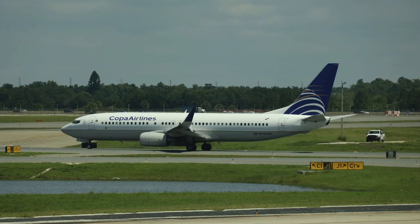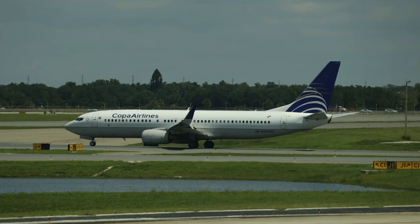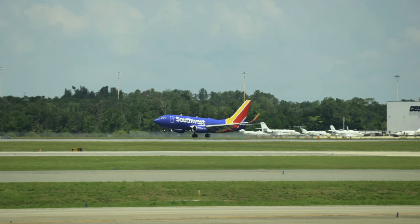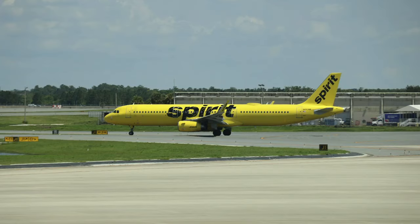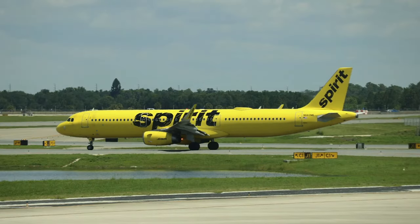They are a little less common in my spotting videos, so you can just see how much the sun has tilted at this point in the year with how the lighting is on the fuselage here, but still really cool to get the pond in that shot. Southwest on the far side, really tough to see the clarity and registration, all that. Another Spirit Airbus A321, this time with the .com hybrid, so that's pretty cool to see.